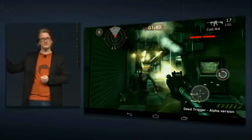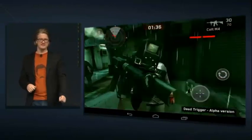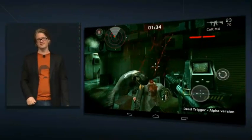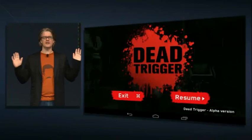All right. He was supposed to do a headshot there, and he did it. Give it up for Randall. Nice job. Who says mobile gaming has to be casual? So now that you've seen everything Nexus 7 can do, Hugo, I think we all have one remaining question, which is, how can I get one?